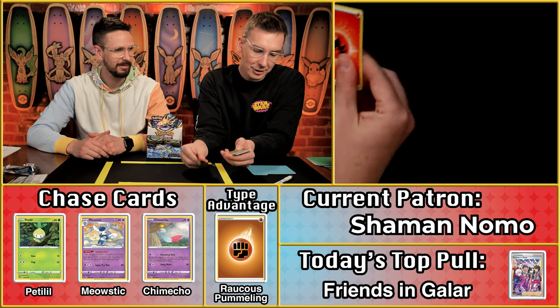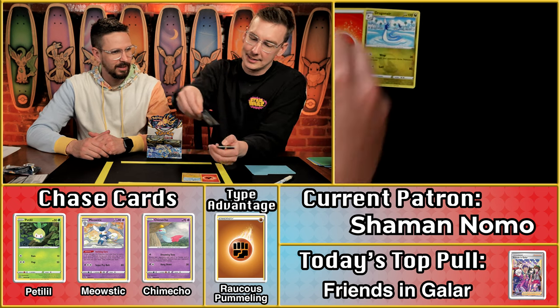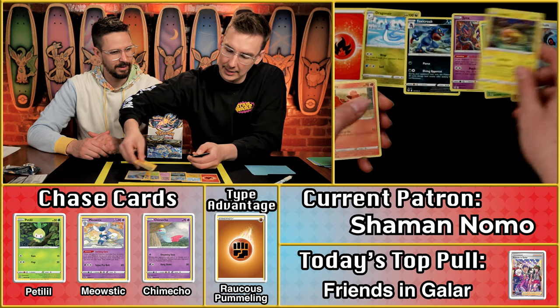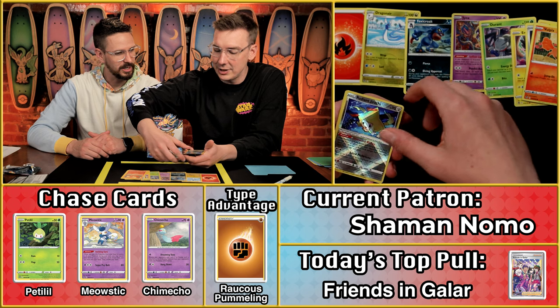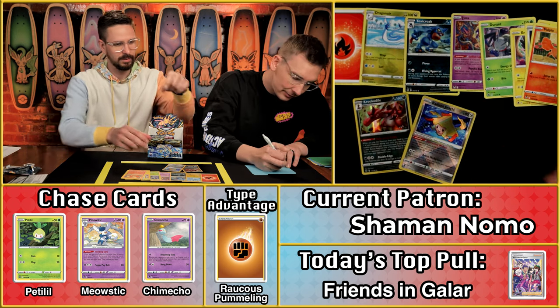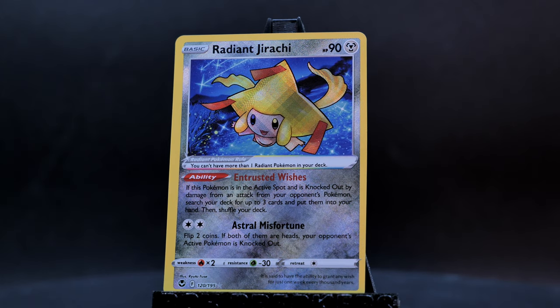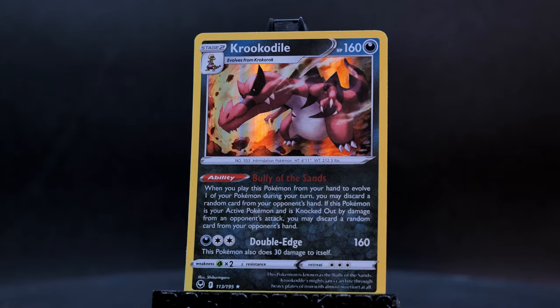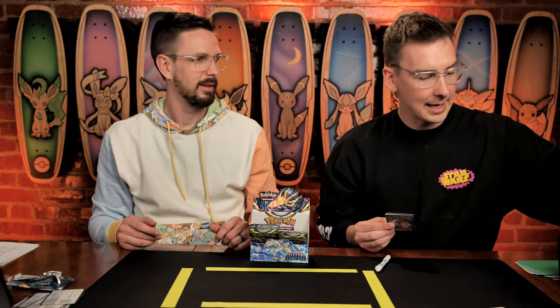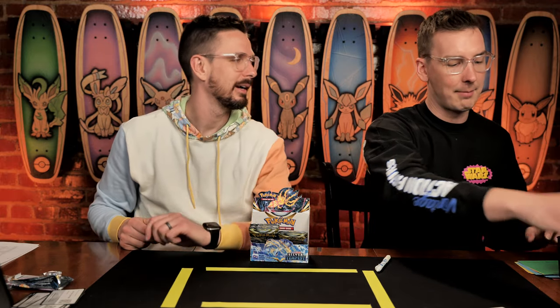Next up, Fireball Energy for Shaman Nomo. Let's see, can they get even a single point? Of course they will, because they didn't get the V-Star. The Radiant Jirachi, that's 2 points, and the Crocodile, so it's a 3 point pack, and good enough for Rookie of the Day at the moment. Unless there's more rookies, which they've been clustered together, and that was the end of the cluster, so it doesn't mean there's not more.